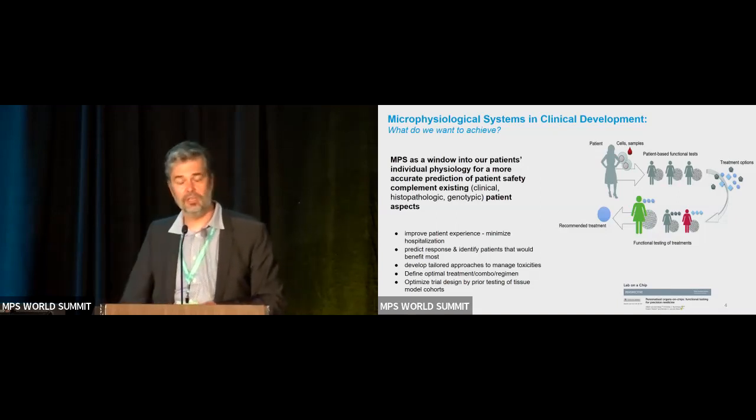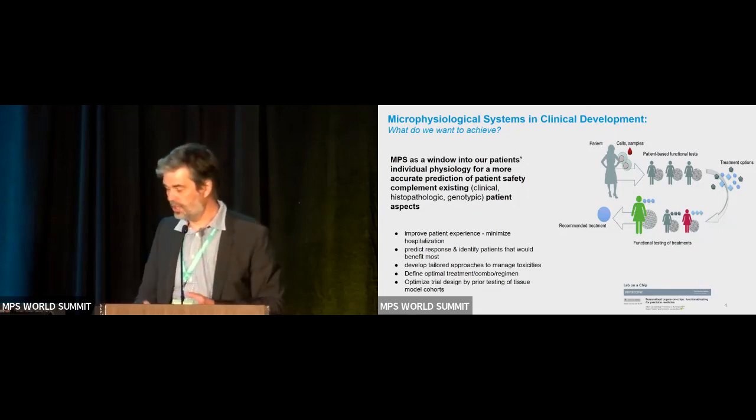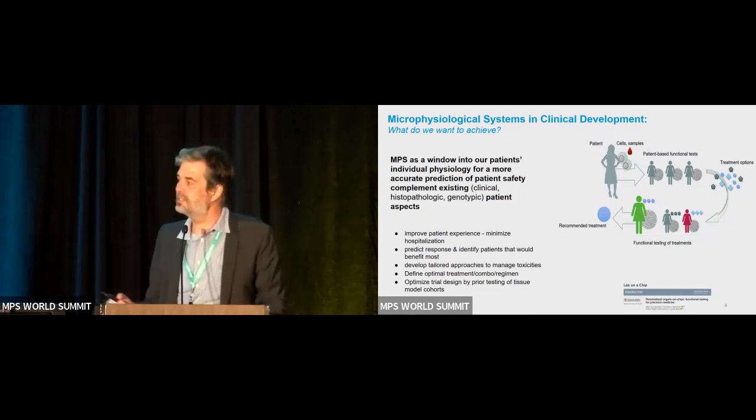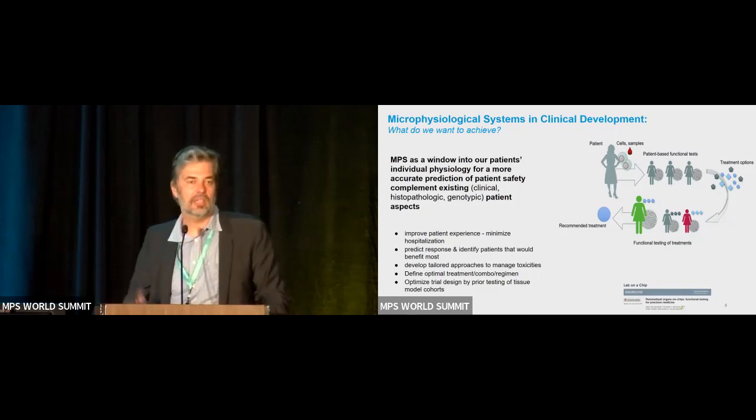So I'm particularly thinking there of combination approaches in oncology. To my knowledge, in our current portfolio, there's not a single agent where the intent is to use the drug as a single drug.